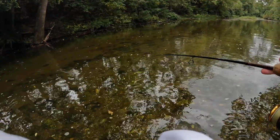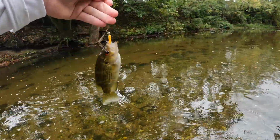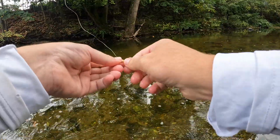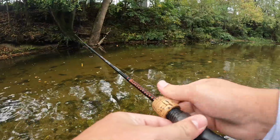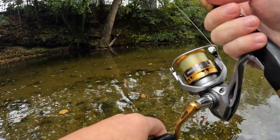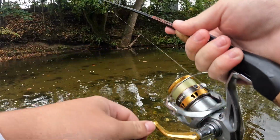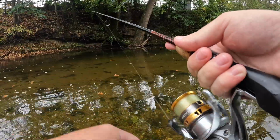There's one. What do you know? It's another rock bass. Switch to like a yellowish orange Trout Magnet, maybe a macaroni color, if you would call it that. And it's definitely getting attention, just only from rock basses.